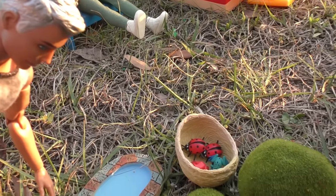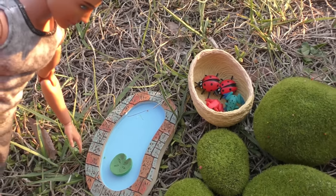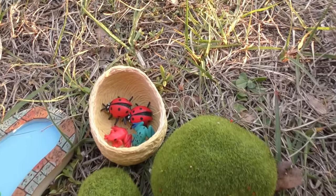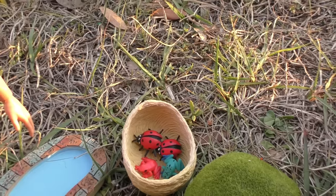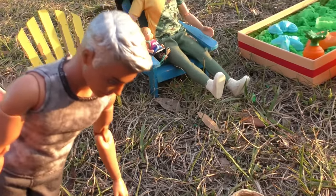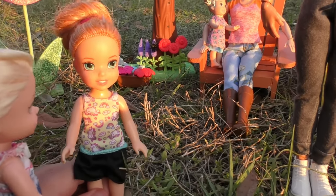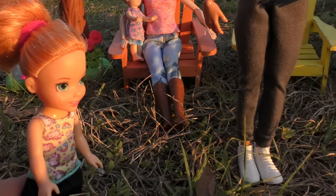Look at this, girls. I found yesterday at the store this nice little play pond, some mossy rocks, and a bunch of cute ladybugs and frogs. Yeah, they really are cute. What do you think? You can decorate it with them. Sounds like a really fun activity, don't you think, Anya? Well, yeah, but you know, those frogs.